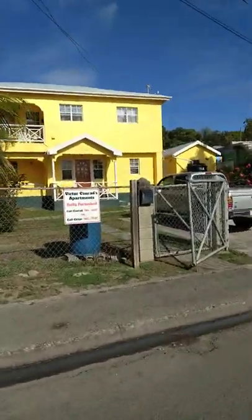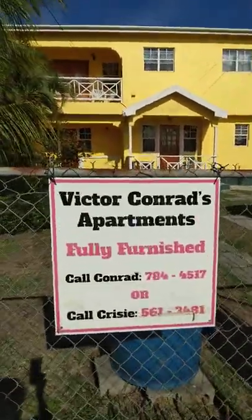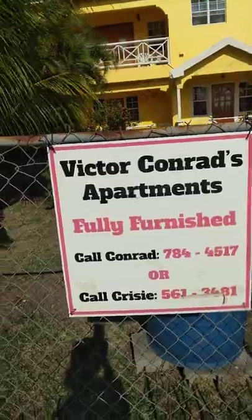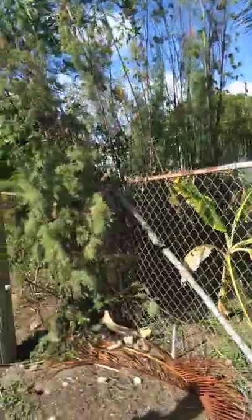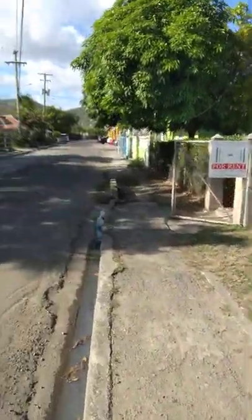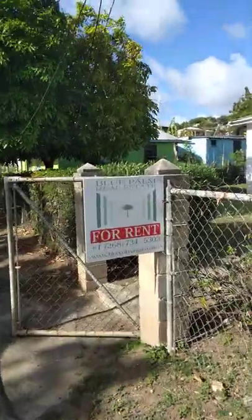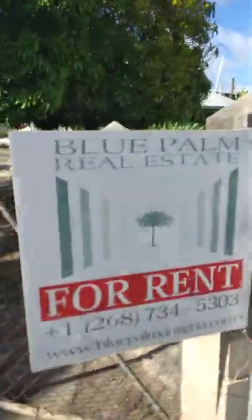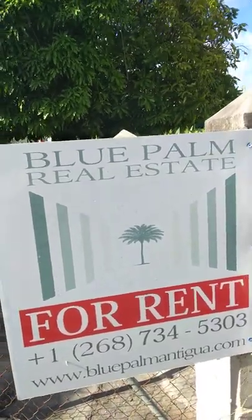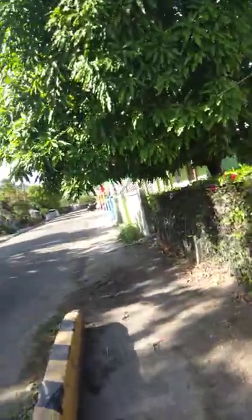To come to Cecilia, have Victor's Conrad's apartment. So if you want to come to Antigua and stay at English Harbour, that's what you do. And this is a real estate. If you want to buy a place, you can call this number if you want to buy a house in Antigua.